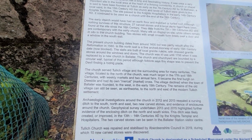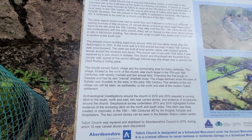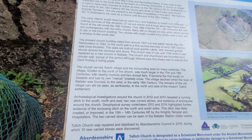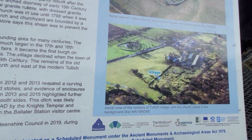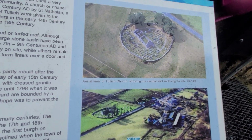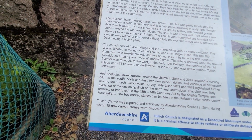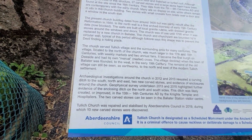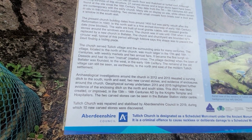So it was round. The church served Tullich village and the surrounding area for many centuries. The village, located to the north of the church, was much larger in the 17th and 18th centuries, with weekly markets and two annual fairs. It became the first borough on Deeside and has its own market cross. The village declined when the town of Ballater was founded to the west in the early 19th century. The remains of the old village can still be seen as earthworks to the north and east of the modern Tullich settlement.